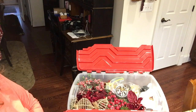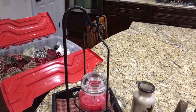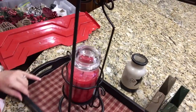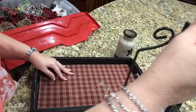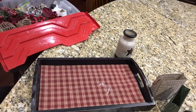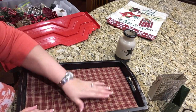First thing I'm going to work on, now I'm going to turn my camera here and get it tilted down. But here is the very first thing I'm going to be working on. And this is the centerpiece, will be the centerpiece for this island right here. And it will go on top of that table runner. So, the sparklies in here are from the arrangement I had in here for fall.